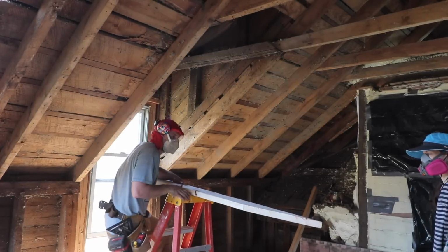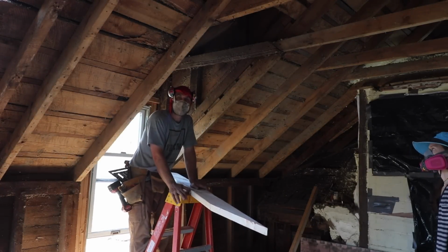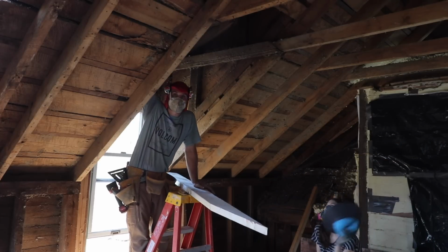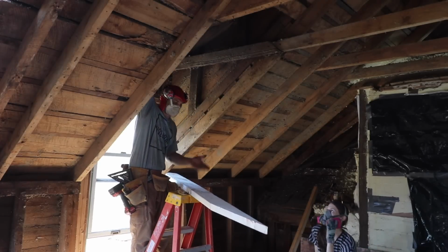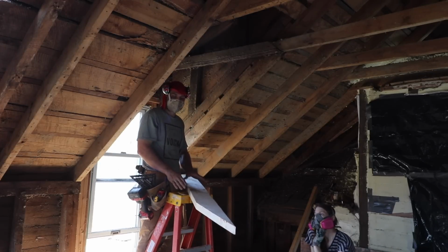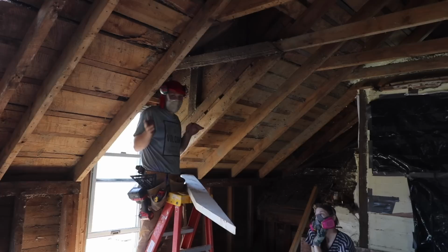What we've got going on here is we're trying to match the pitch of the roof as best we can. The roof rafters of this current dormer are 2x4s, true 2x4s. We're going to use 2x6s just because I think it's a little better. But the problem with that is, if we don't take into account the difference of size, then I think you might end up with a little bit higher roof from one to the next.